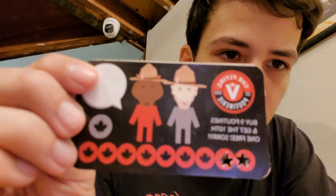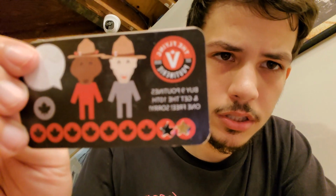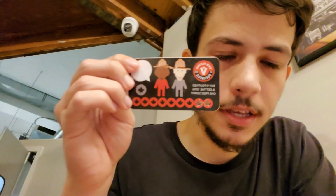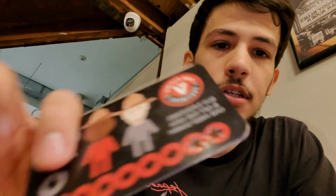We get this special card that it says right here. I don't know if it's gonna focus. It won't focus, but it says basically that you buy 9 poutines and get the 10th one for free. So you punch out this card. As you can see, I have 2 holes, and once you fill it out, you're able to get yourself a free poutine. So we'll see how that goes. Don't really know, but it looks pretty cool, so we'll see. We're gonna dig right in.